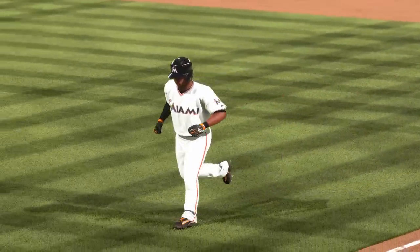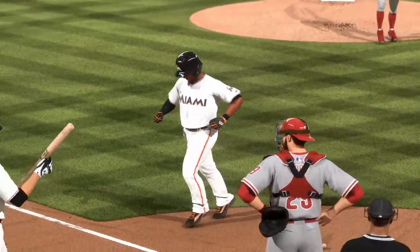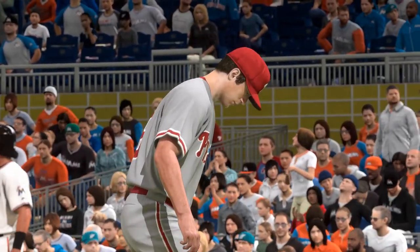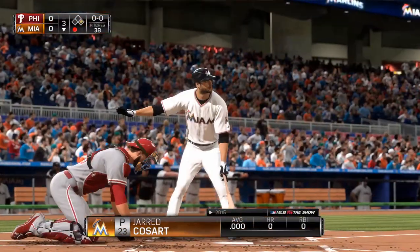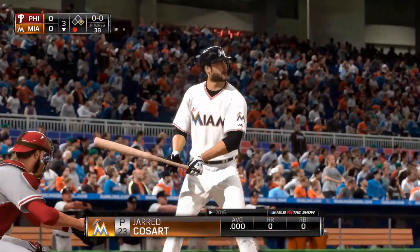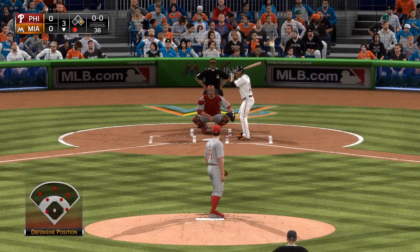I thought for a second that this might make a dent in both the hit and the run column, but he didn't quite get all of it. It's probably the best swing, though, they've had so far. Jared Kozart will take a long look down here as he may be bunting to avoid the double play.